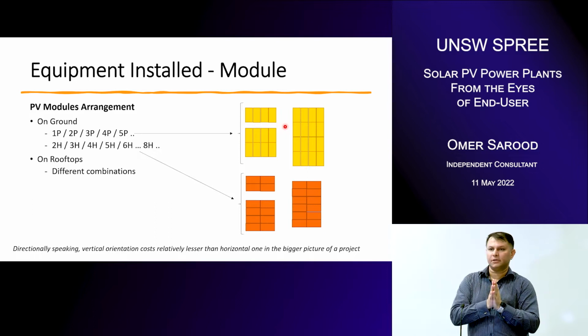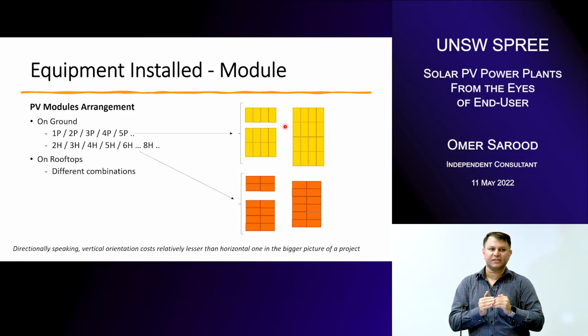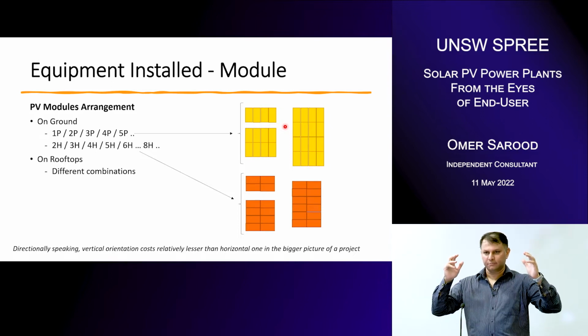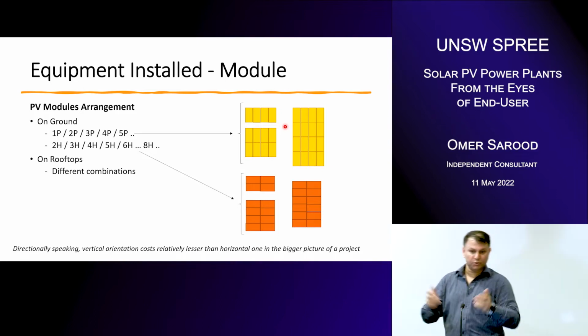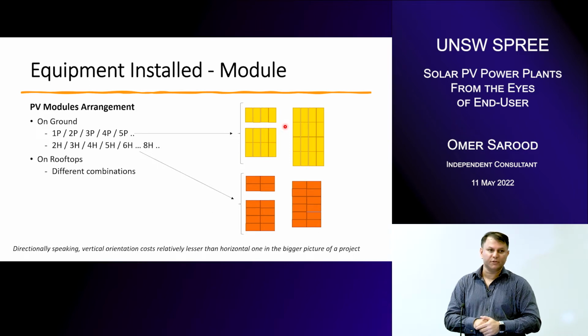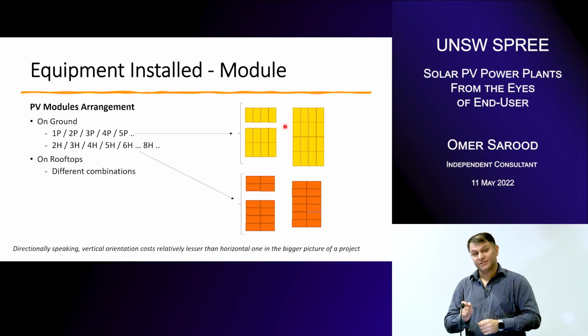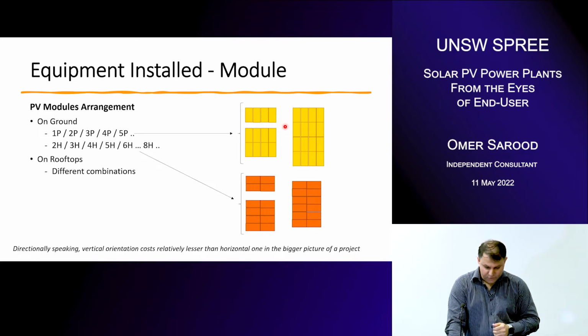Of course, I'm not talking about the efficiency matters as of now. Just keep the cost perspective in mind. Because when you are doing power plants at a utility scale, and you're going to bid for a power plant to the off-takers or to the regulators or the governmental authorities, whoever you're going to bid to, each and every cent counts. Not even a cent, each and every second decimal of a cent even counts. And we will see that in a few slides from now.